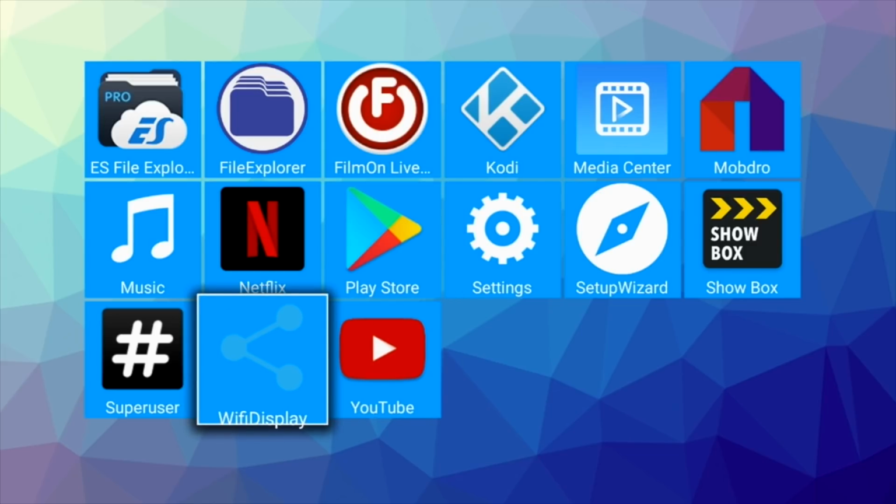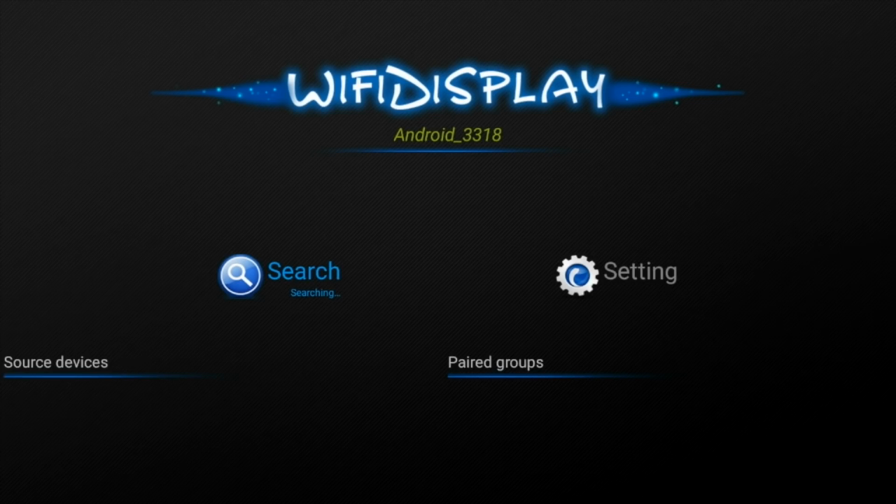So I tried using the Wi-Fi display app to mirror my Samsung Galaxy S8 screen, and no matter how many times I tried, I just could not get it to work. So this box does not support Miracast.